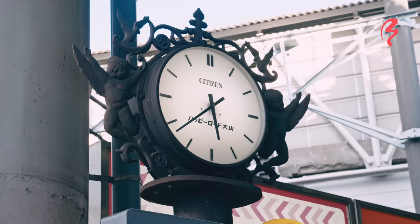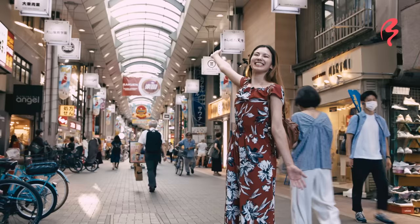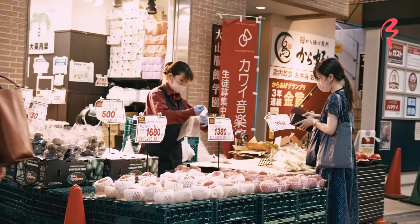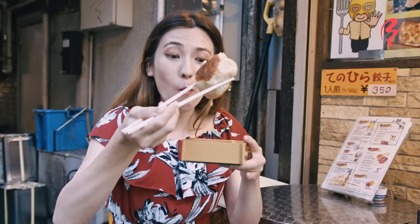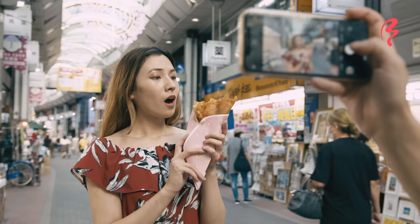Today I'm in the Happy Road Oyama Shopping Street. It's located just 5 minutes away from Ikebukuro by train, and there are over 200 shops here to check out. So let's see what kind of delicious foods they have here. Let's go!